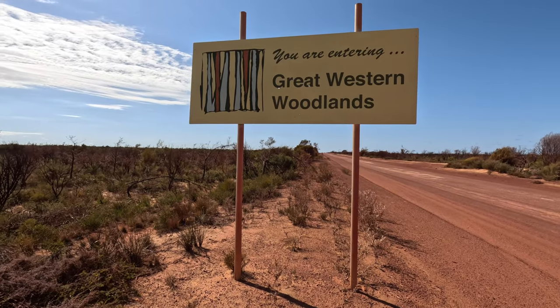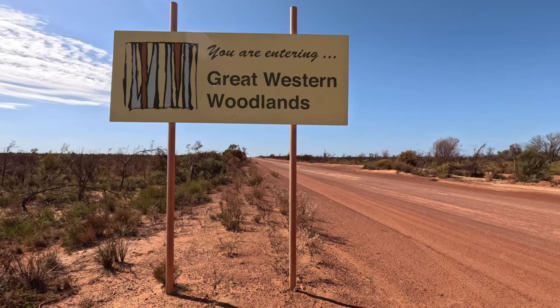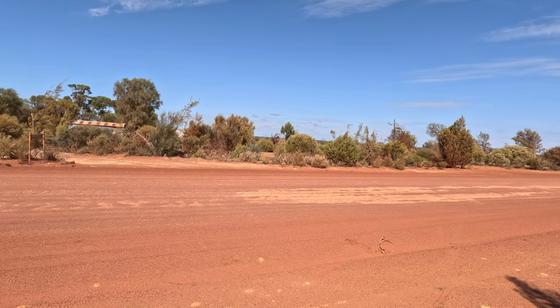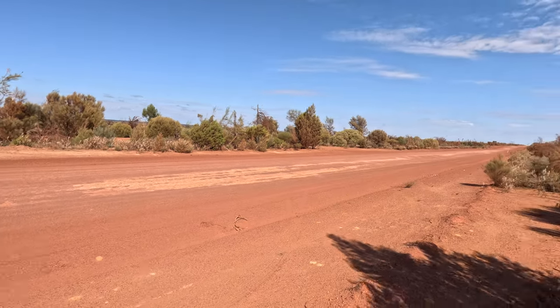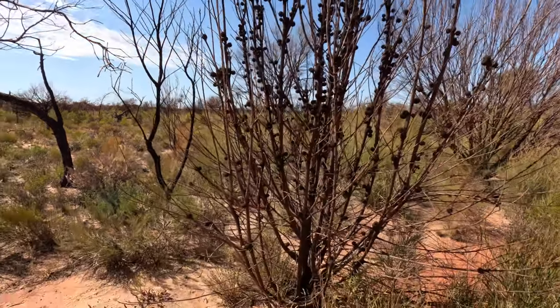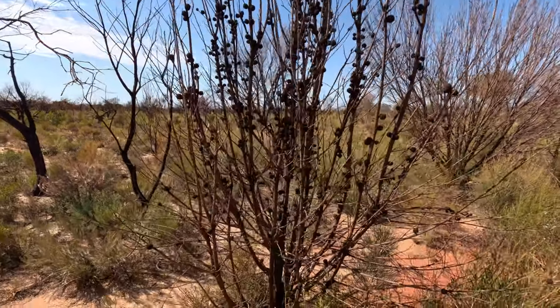So we're at Forestonia, and this lovely sign here: you are entering the Great Western Woodlands. So they tried to have trials of different vegetation to see if it could take to the soil. That was the purpose of this experiment. First started in the 1920s and then carried on in the 1960s. So a type of desert tree here. I've seen them up at Wongan Hills.